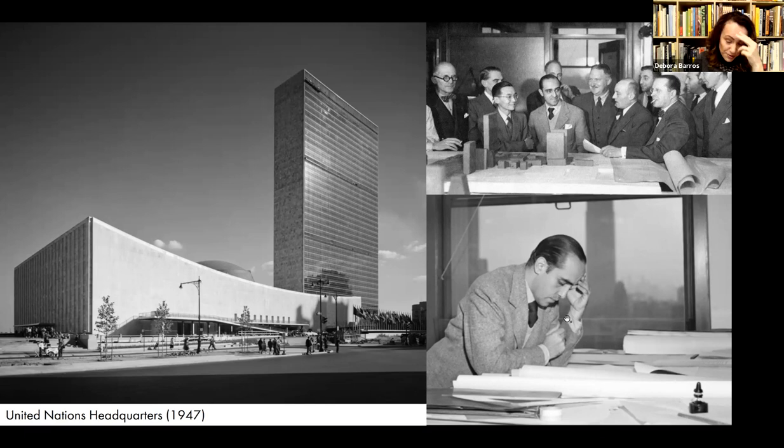I think what Niemeyer was considering here is the fact that Le Corbusier was actually pushing him not to present his own design. Eventually, Wallace Harrison told Niemeyer, present your own design. Corbusier then wanted to merge his design with Niemeyer, and Niemeyer gracefully joined his scheme with Corbusier's, which is very much what we see built today.